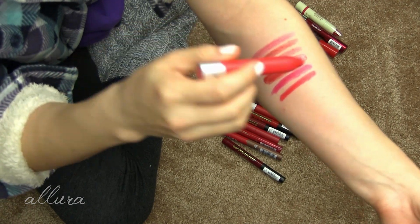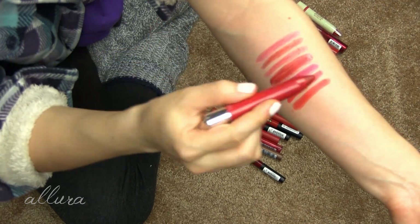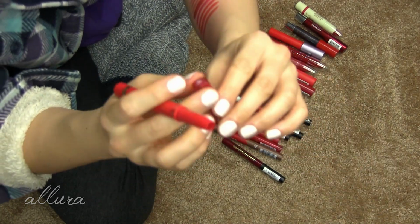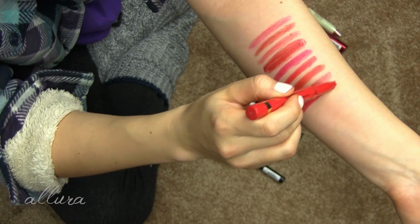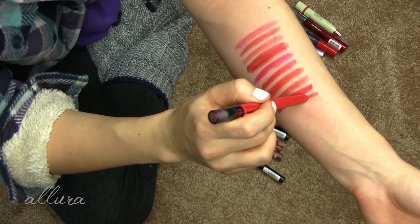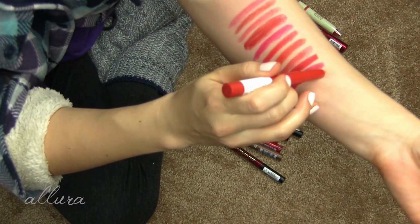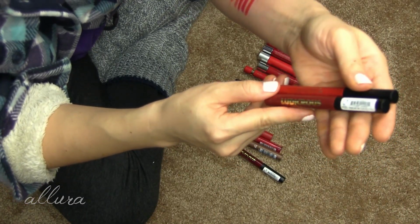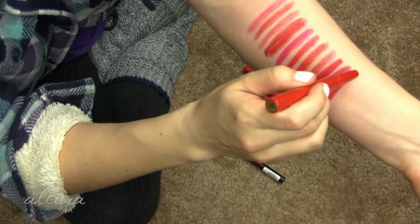Revlon Color Burst in the shade Striking. Revlon Just Bitten Kissable in the shade Romantic. L'Oreal La Matte in the shade Mad for Matte. Maybelline Color Blur in Cherry Cherry Bang Bang. Maybelline Ink Crayon in the shade Hustle in Heels. 2 of the Milani Ludicrous Matte Lip Crayons, shades Truth or Dare and Love Sick.